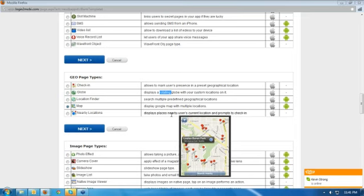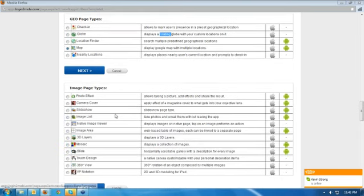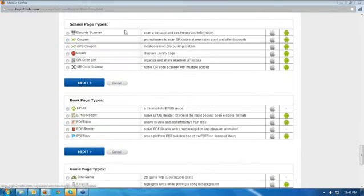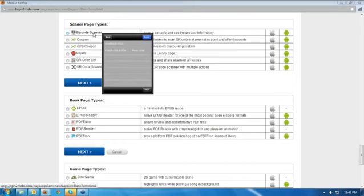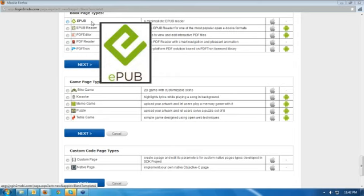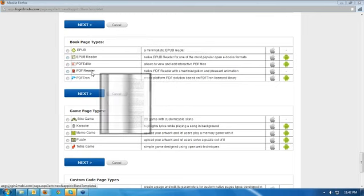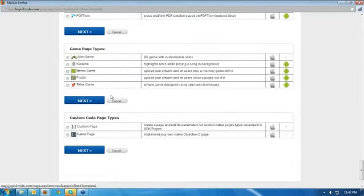So if they are searching for restaurants, they could actually check which are the locations, photo effects, and so on. You have quiz, barcode scanners. People are asking what are these for. Barcode scanners, if you have coupons, you could use this. You don't have to use a different platform to scan codes, even QR codes. You even have EPUB if you are publishing books using EPUB. There's also readers that you could add for people to be able to access, and PDF readers as well. So those are just some.